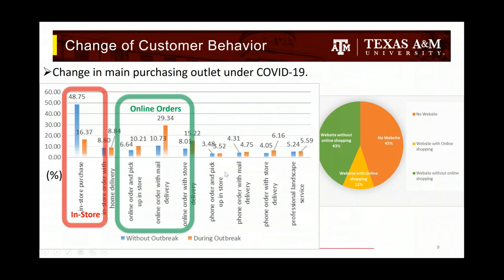We also found significant change in many purchasing outlets under COVID-19. So in-store purchase decreased significantly. So the blue bar is before the outbreak, and the orange bar is the consumer's choice of purchasing outlet during the outbreak. So the online orders increased significantly, especially online orders with mail delivery. However, from our market analysis, we actually found that 40% of nurseries do not have a website, and only 12% of nurseries actually offer online shopping options.